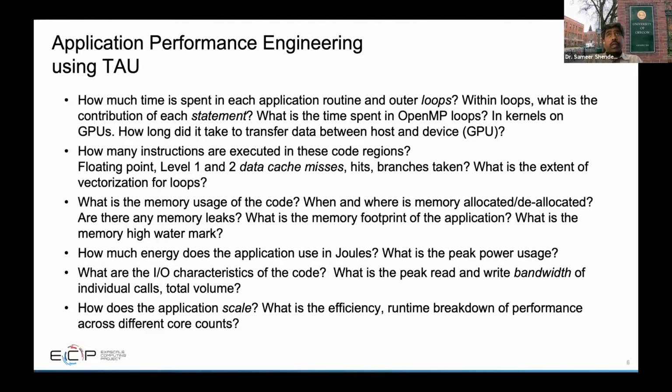Instead of time, you can measure hardware performance counters, such as floating point instructions, level 1, level 2 data cache misses. You can see the memory usage of your code. What is the memory footprint of your application? And by the footprint, I mean the total of the stack, heap, data, text, BSS, the full image of your process, and what is the max high water mark of the total memory used in each process.